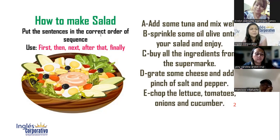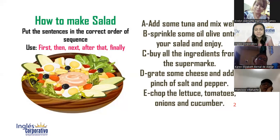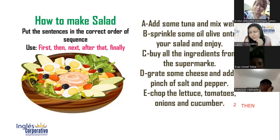And enjoy. So now we are going to make it, but using the sequence words. So number one would be? First. What does sprinkling mean? Sprinkle. Okay, it's this action, sprinkle. Morrocear. Exactly. Thank you, teacher. Okay, so first is number one. Number two? Next. Or then. Okay. Three? After that. But you can use next or after. Number four, after that. Okay, number five? Finally.